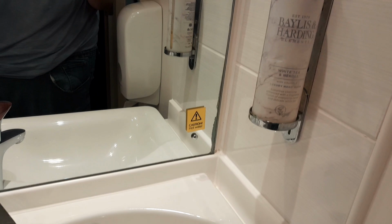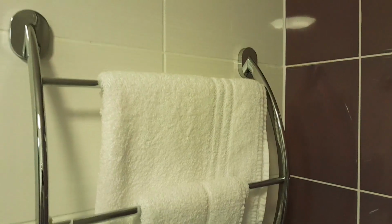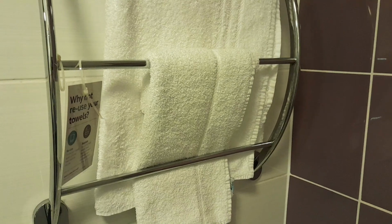And into the bathroom we go. Obviously the products there in the bathroom are in these refillable bottles, so you can't take them home with you. Nice towels as well, and plenty of towels too, as well as those on the rack. There were some hanging over the bath as well. And I quite like the toiletries here, the Bayliss and Harding.